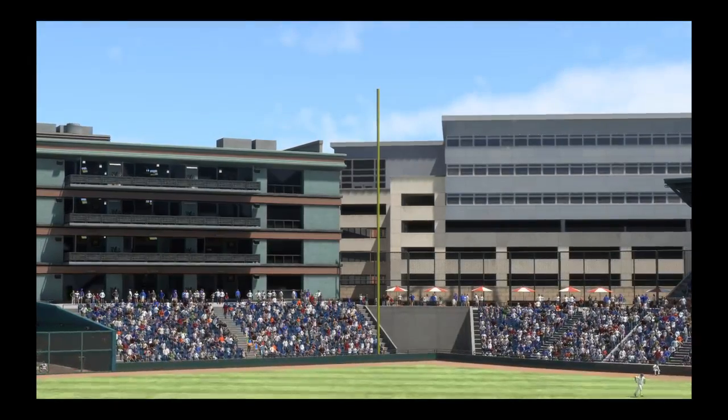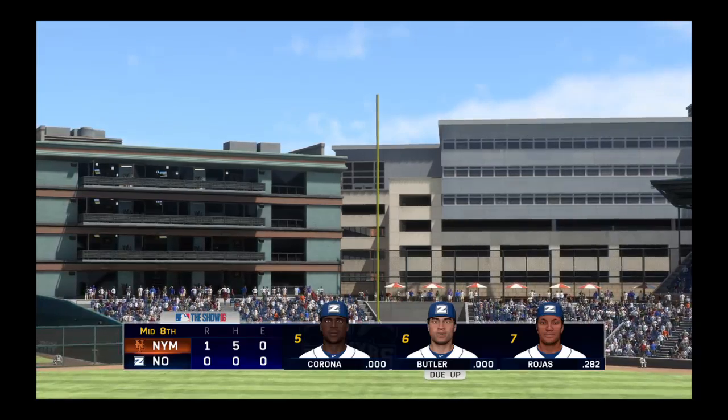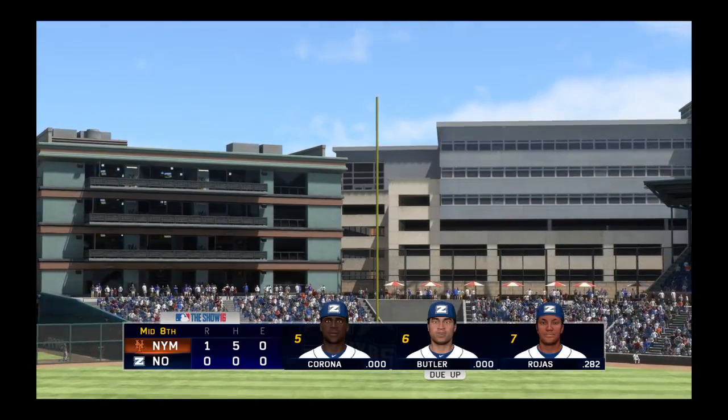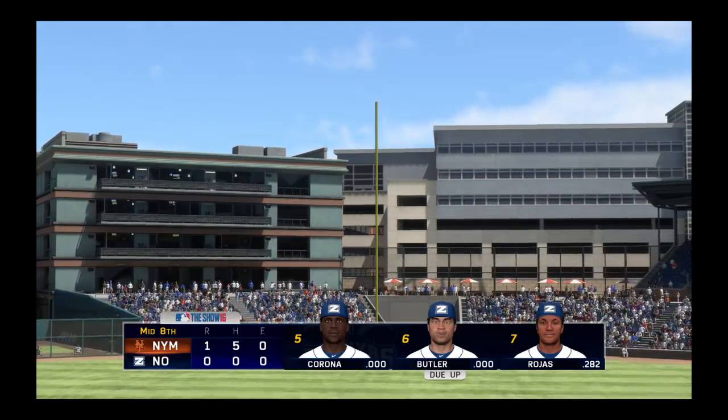So no runs here on a base hit, no errors, and 1 man left aboard. Not too many more shots left. Home half of the 8th coming up. The Mets are out on top, 1-0.